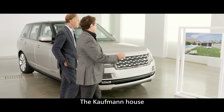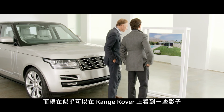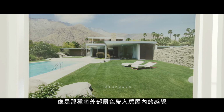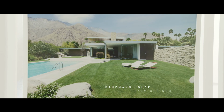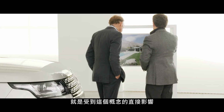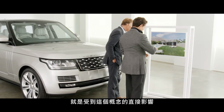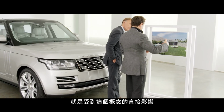The Kaufmann House. It occurs to me there are lots of features of that house which I can now sort of see in that Range Rover. There's the kind of bringing the outside into the house. The first time we really did it was on the Evoque. This massive panoramic roof was a direct influence of trying to bring the outside in.